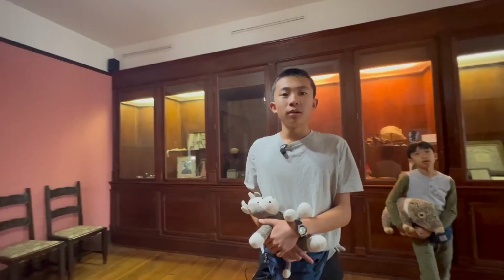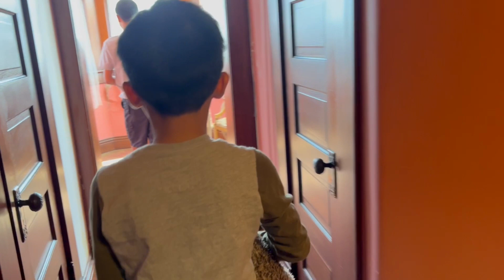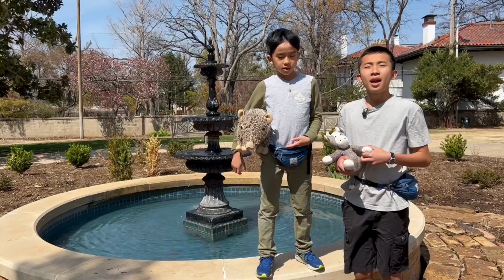When this house was built in 1903, it already had electricity and plumbing, which was advanced for its time. Oh, is this the sunroom? This is the sunroom. And that is the Henry Overholser Mansion.